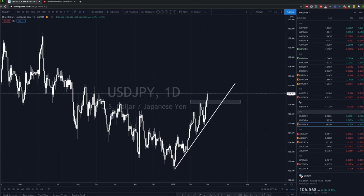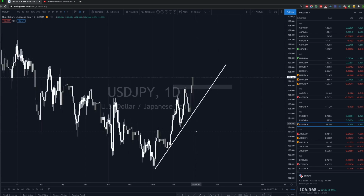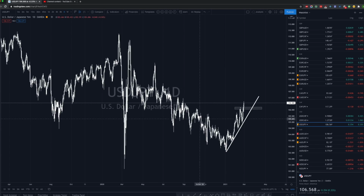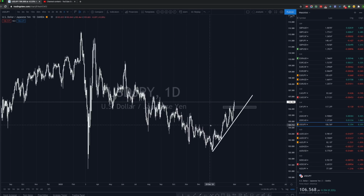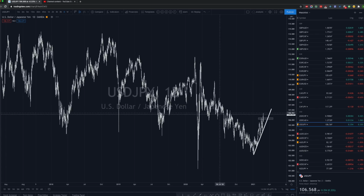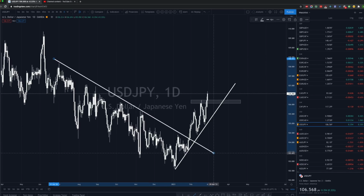USDJPY, right? So we have this very, very steep uptrend that is being formed, right? Even though price has been in this kind of massive downtrend for quite a while. But we have this nice bullish price action that's being formed. We also had this long-term trend line that was broken, right?